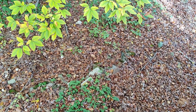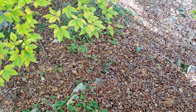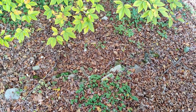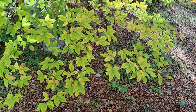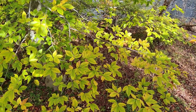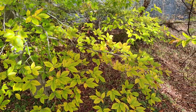Look at number one, check those leaves out down on the ground, all the brown leaves. Aren't they just gorgeous? I mean, I know they're just brown leaves, but somehow they really stand out. And then here, if I pan up a little bit, check the leaves out. They are never this color, this kind of yellow green color. And to me they're just absolutely beautiful today.